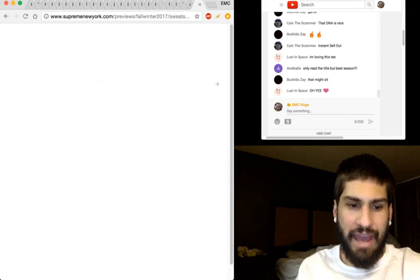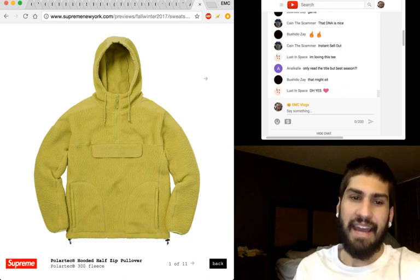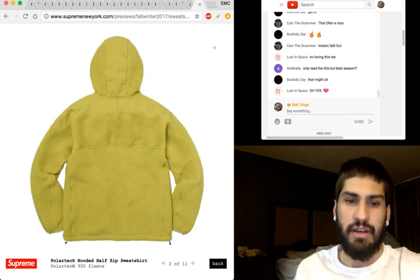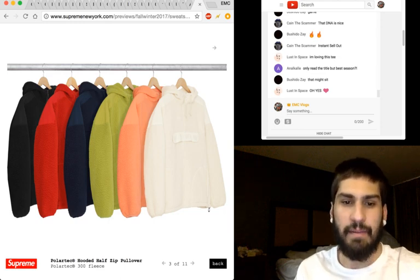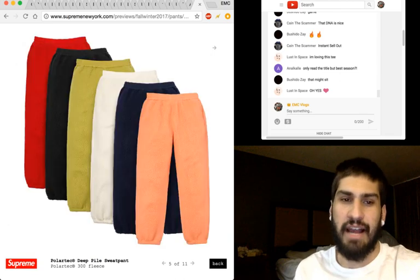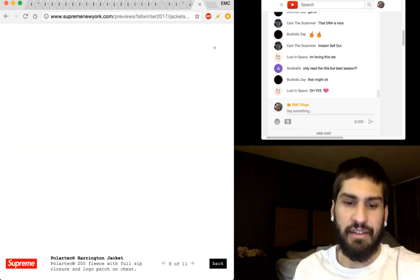Moving on, we have the Polartec hooded half zip pullover. Again, it kind of looks like Sherpa in my opinion, and they're doing a lot of that this season, so I'm not really digging this too much. Comes in the white, the peach, acid green, navy, red, and black. With the deep pile sweatpants, so they're matching sweatpants. Again, track pants and track suits are doing a lot of it this season. Harrington jacket, just a plain jacket, nothing too special.